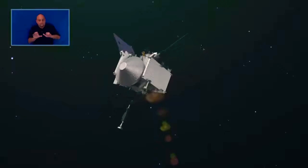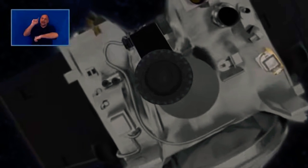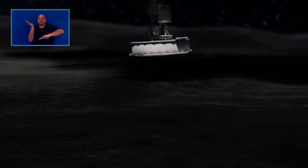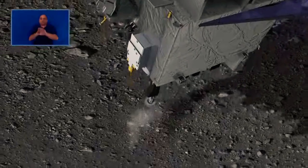One of those pieces of data is the contact velocity. We came down right around our expected 10 centimeters per second. For reference, walking speed is about 15 times faster than 10 centimeters per second. So we really were coming down at a very, very gentle, slow pace, and that was on purpose. And then in terms of how much material we collected and how well we know that, the official mission process for estimating the sample mass is going to happen later this week, actually on Saturday.